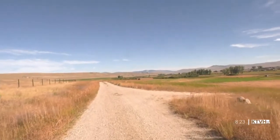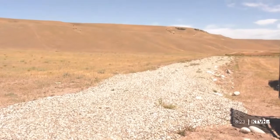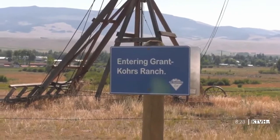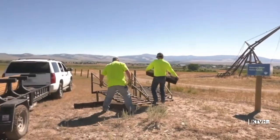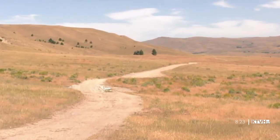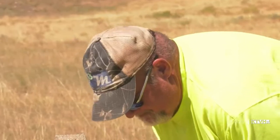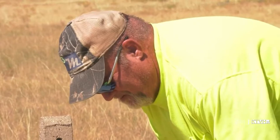That's where the trouble for the trail begins. The trail is laid on an old county road, and the first mile connects directly into the Grant-Kohrs Ranch National Historic Site. There's an ongoing discussion with Grant-Kohrs about how to handle the ownership, whether or not it's county controlled or if the national park has the domain over it. Another section of the old county road crosses into property owned by Rock Creek Cattle Company in an area where active calving and branding occurs in the springtime.